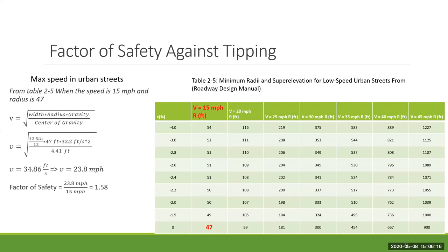So the factor of safety against tipping, this table is from the roadway design manual. And this shows the speed and the radius. In this case, I chose the minimum speed just to see, and I was assuming the E is zero. And as you can see in the red color down there is 47, which is the radius. After applying the equations, we got a factor of safety of 1.5.